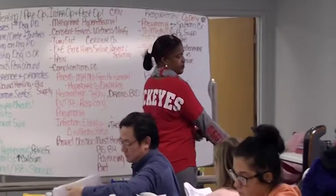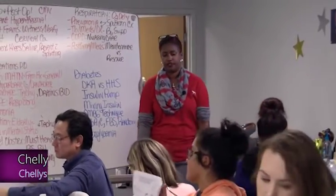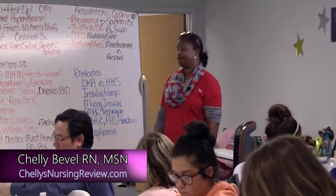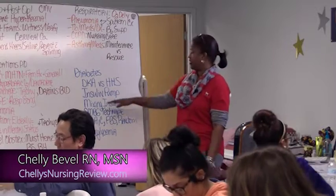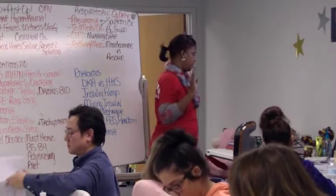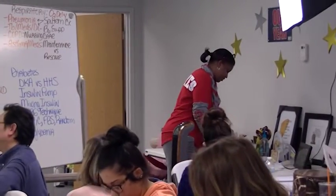So turn to the last page in your diabetes packet, because everything you need to know, I typed it already, personally for you. Okay. Now, if you look here, it's all right there. All of it is literally right there. But we're going to have you highlight some things as soon as this baby gets hers.